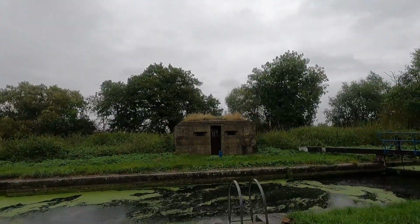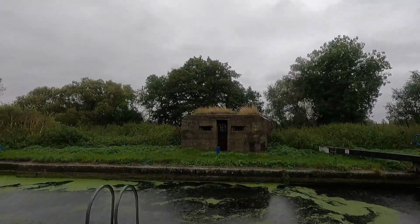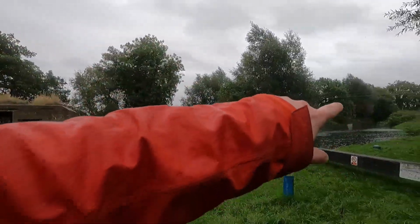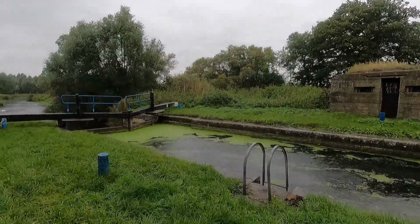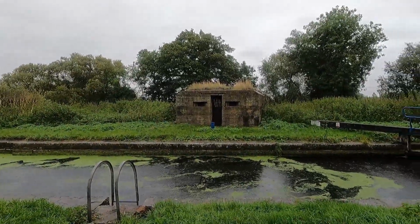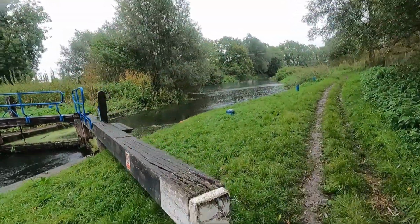Looking at the pillbox as well, it's all closed off, so I'm not even going to bother going over there. But the door's on the front, unless there is a weir on the other side actually, so there is water flow going around the back as well. So it would have had the English stationed in there, waiting for attack, waiting for the Germans to come down the river.